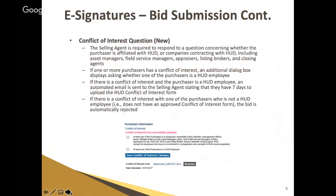The conflict of interest question. This is a new question on the bid submission form. The selling agent is required to respond to a question concerning whether the purchaser is affiliated with HUD or companies contracting with HUD, including asset managers, field service managers, appraisers, listing brokers, and closing agents. If one or more purchasers has a conflict of interest, an additional dialog box displays asking whether one of the purchasers is a HUD employee.